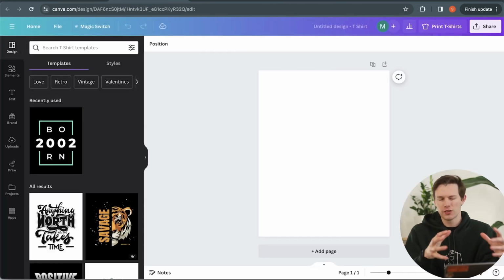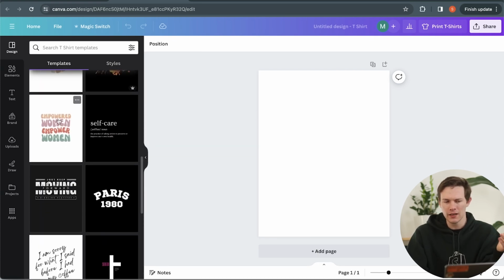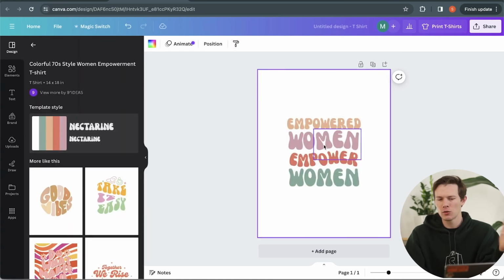So they give us this little canvas that we can work with, and just a quick rundown of how Canva works. On the top, you can start off with designs, and these are all great templates you could start with. So if you really like maybe this one here and you want to just change what the words say, you can click on that, it'll bring it over.